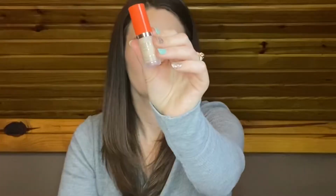Then we have an item from the brand Item. It is the Air Hug Concealer. Smoothing medium to full coverage. Let's hope they got a good shade for me. Oh, it's so cute. I love the packaging. Is that just me or does that look super dark?